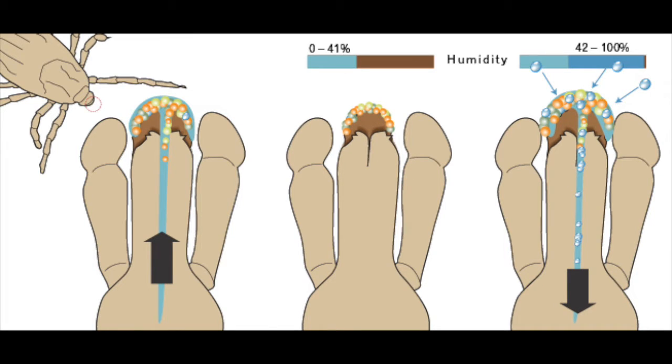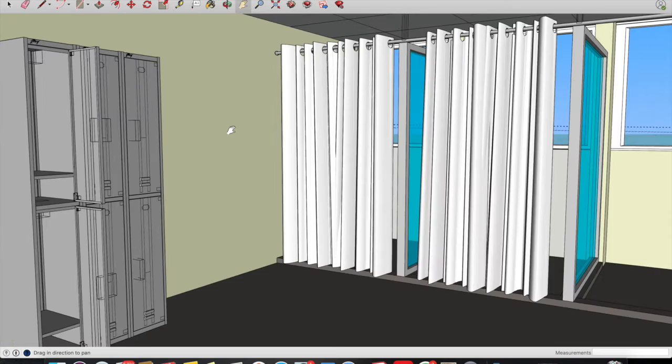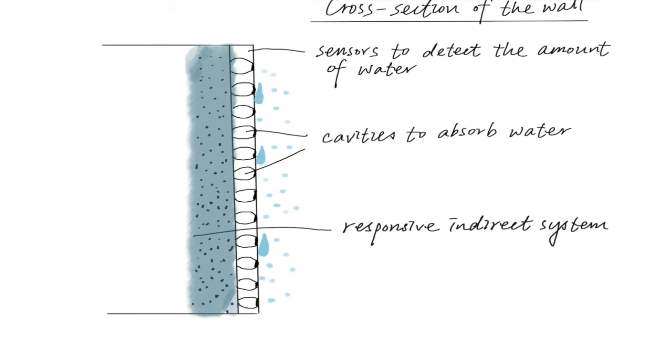In order to solve this problem, we plan on mimicking nature, and specifically mimicking ticks. So ticks are a type of insect that can absorb water vapor from the atmosphere. Whenever it detects a water source, it secretes a hydrophilic solution from its mouth. When it is saturated, the tick will draw the hydrated secretion back into its mouth.